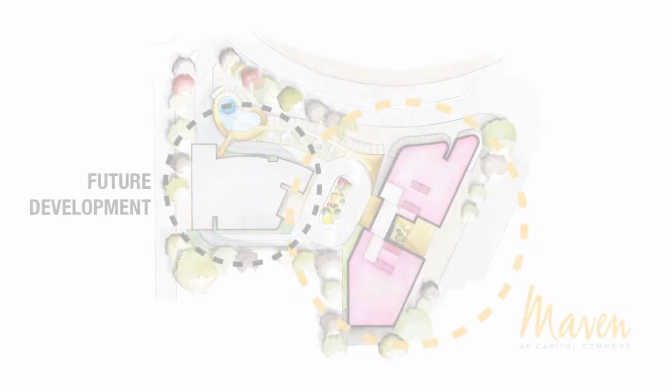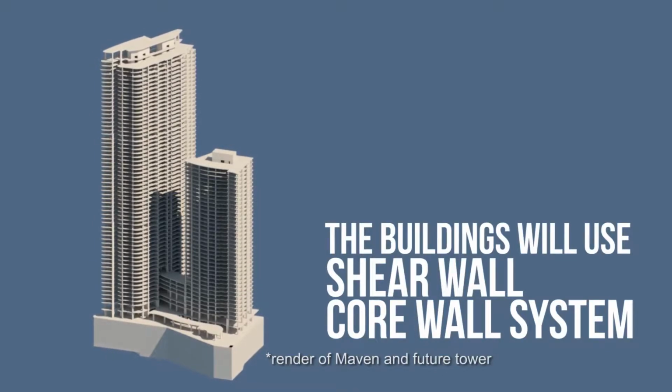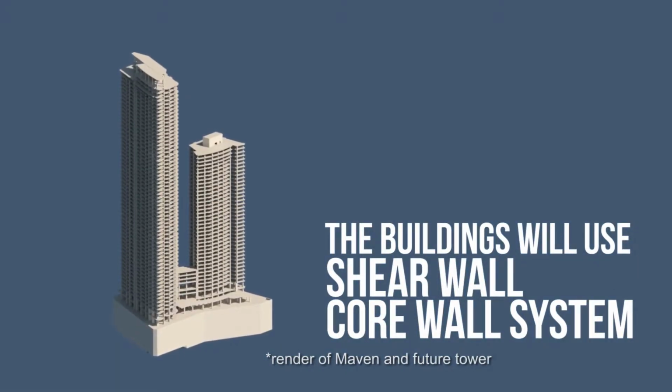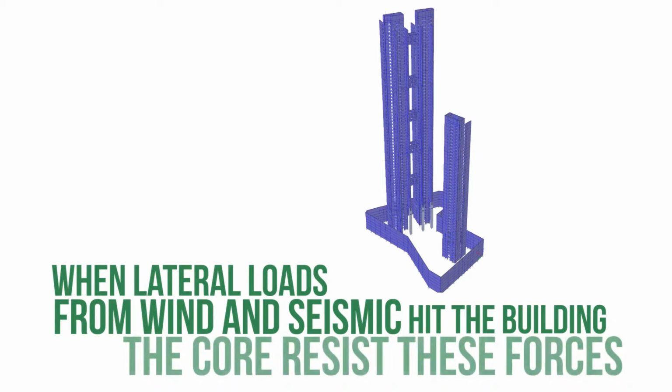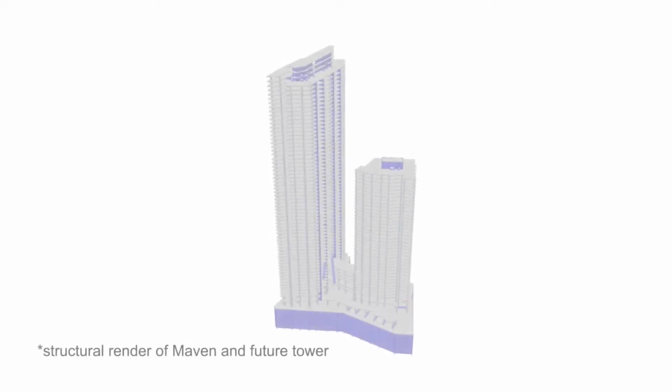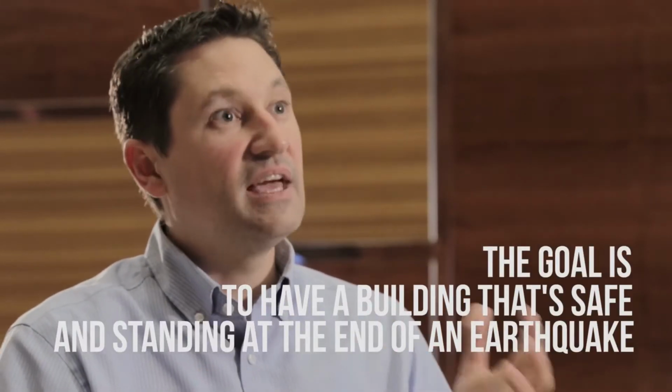So Maven, again, is reinforced concrete construction. The two towers, one of them is approximately 200 meters tall, the other is 130 meters tall. The buildings will use this shear wall, core wall system as its spine, its stiffness. When lateral loads from wind or seismic hit the building, the core resists these forces. It has adequate strength, it has adequate stiffness, it has adequate ductility, so that when a very large earthquake event were to occur, the building moves and rocks and absorbs that energy and dissipates it. Rather than crumbling and failing, it absorbs it through movement, and the goal is to have a building that's safe and standing at the end of a very large earthquake.